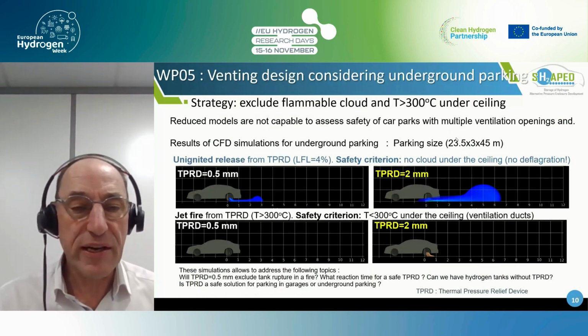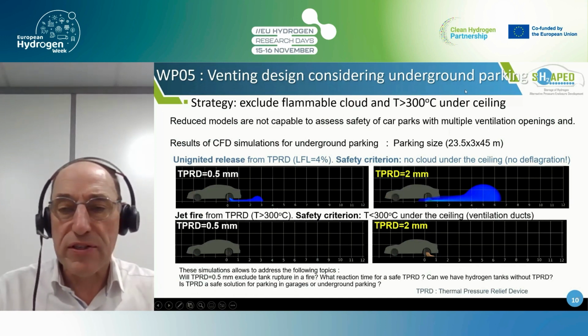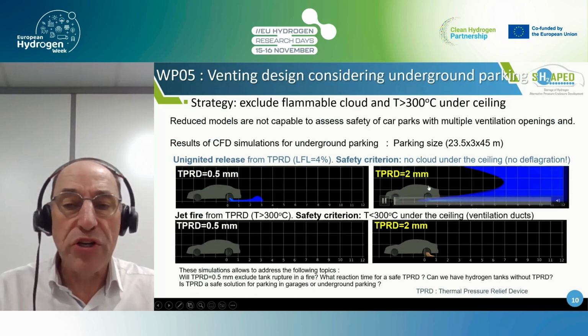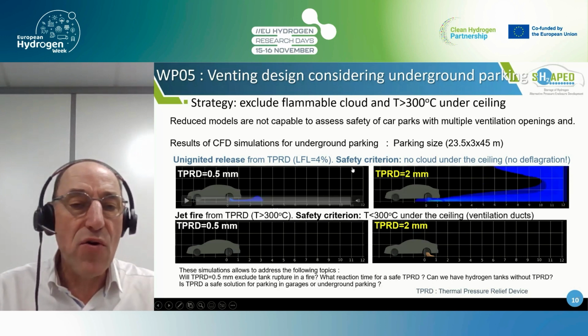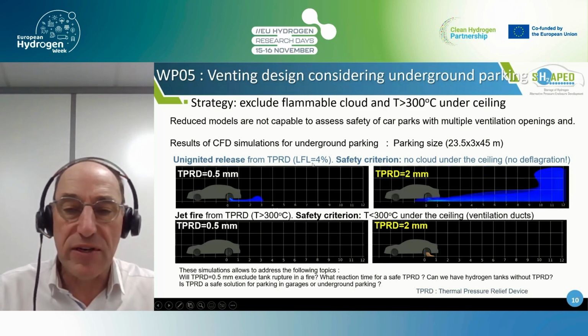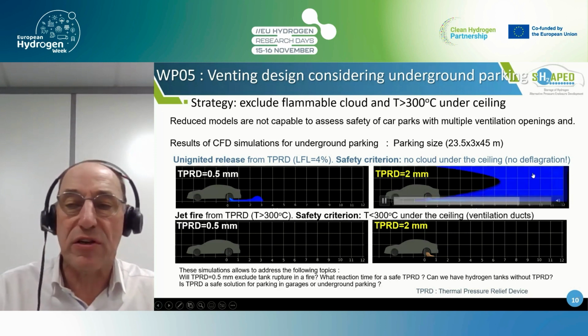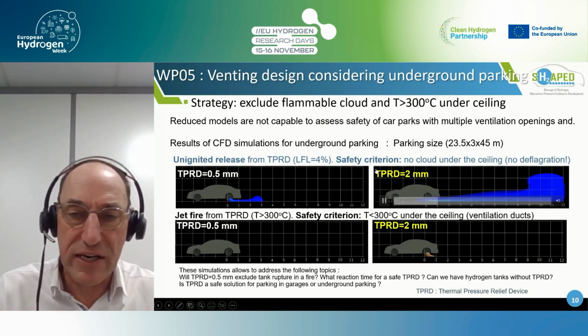Two conditions can appear in an accident. The first situation could be here with an unignited jet. And so in this case, what is important is the flammability limit of the gas. You have here a cloud of gas in a parking. It's in a parking in Brussels that has been modelized.